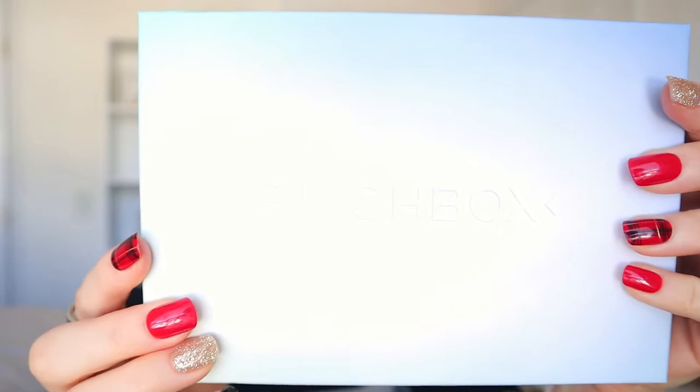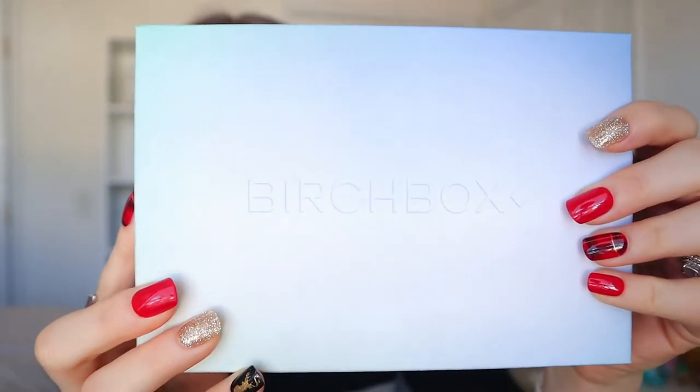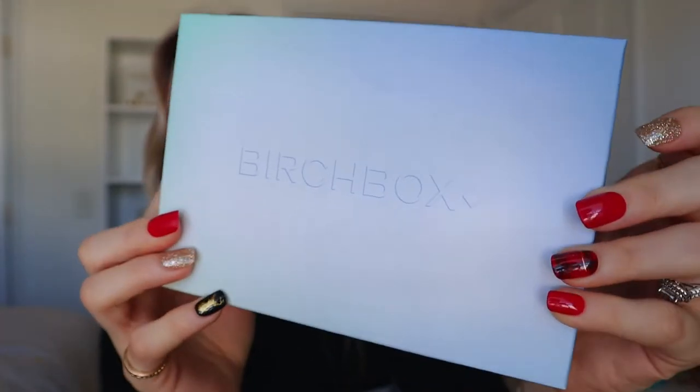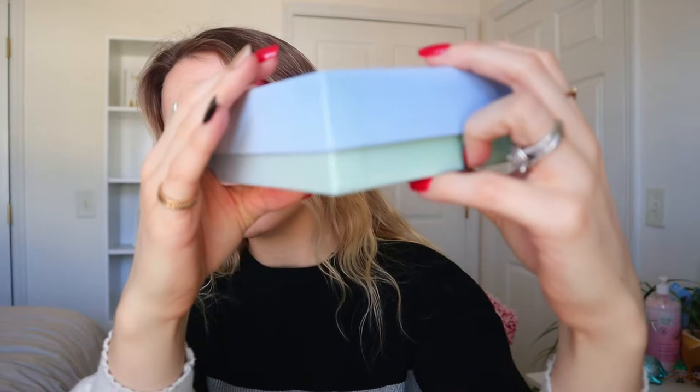Let me see if I can show you up close. So, you can barely see the word Birchbox. It's got this blue and green, white, ombre kind of feel to it. You can see a little bit better like that. But, that's our girl. Now I'm going to open it. Feel for the card. Yes, we've got our card telling us what is what. Okay. Again, it's like I'm opening a present with all this tissue paper.